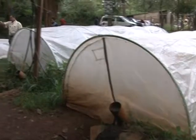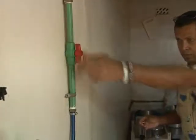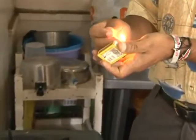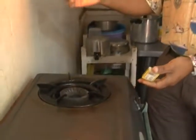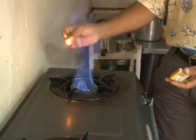We formalized the business. Flexi Biogas is a portable system unlike the conventional biogas dome that has been used over the last 2 centuries. I'm allowing it to spill. It's not very responsible, but you can see there's no explosion like with LPG or any other gas.